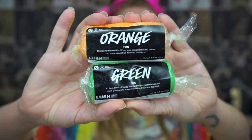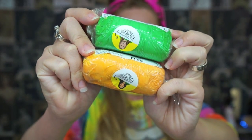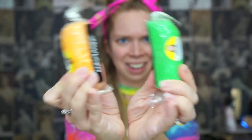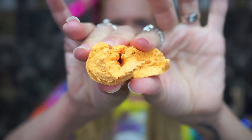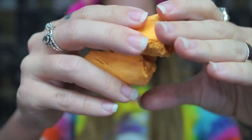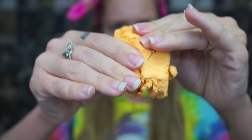You also get 2 logs of fun in this gift set. You get orange and green this time. So we're gonna open up orange first, and I really just wish you guys could poke this stuff. It's so much fun. Orange fun smells like grapefruit, and it said on the website, which I thought was funny, Sicilian lemons.